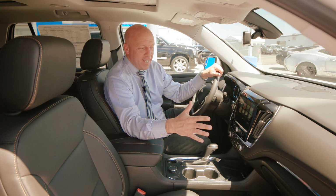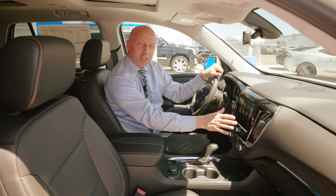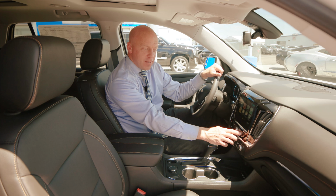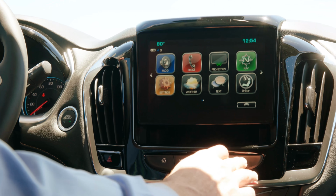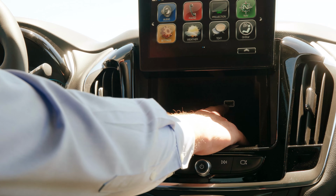Another thing that my Chevrolet Traverse customers really love that they've included on trim levels of the 2018 is this feature. This full color display actually goes up and down. You simply press this button right here on your center console. It's a recessed area, and what this does, it has a USB port.